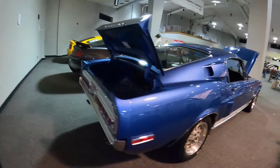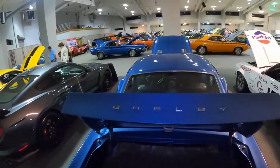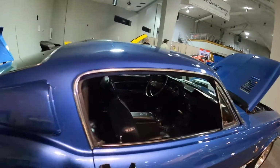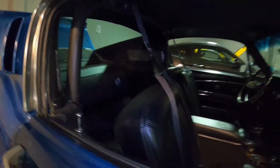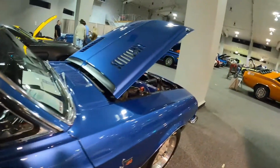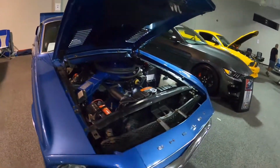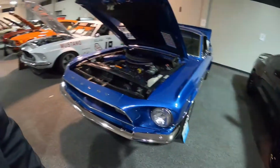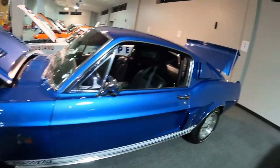Oh, wow, look what we got here, a Shelby. Good time yesterday on track. Yep, 1968. Beautiful car. Yes, it is.